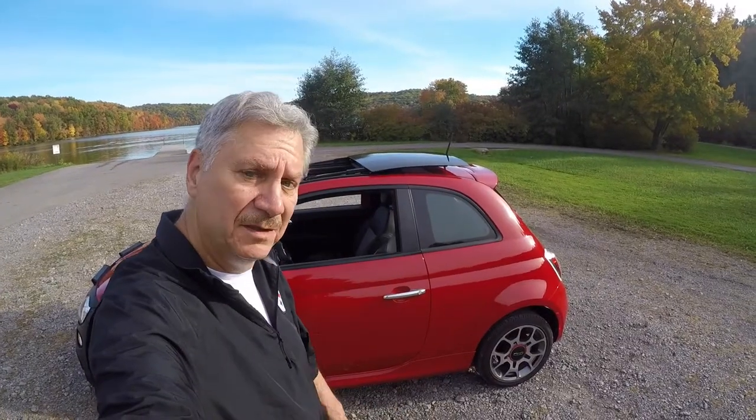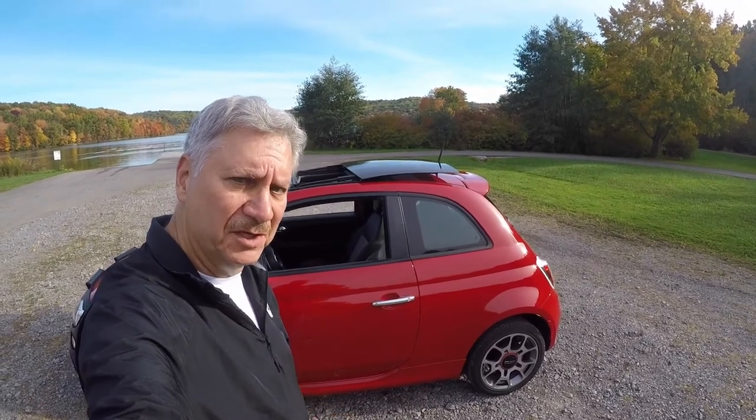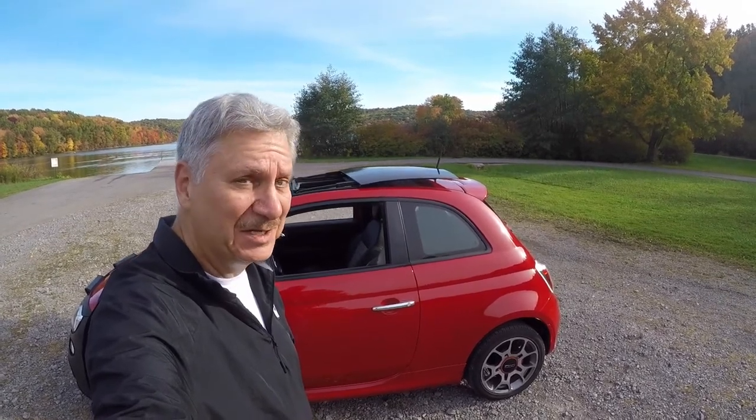Number five, it's fun. It's not a convertible, but you can see with the sunroof, you can get the air through there and let your hair blow in the wind and whatever. It's fun. You'll enjoy it.